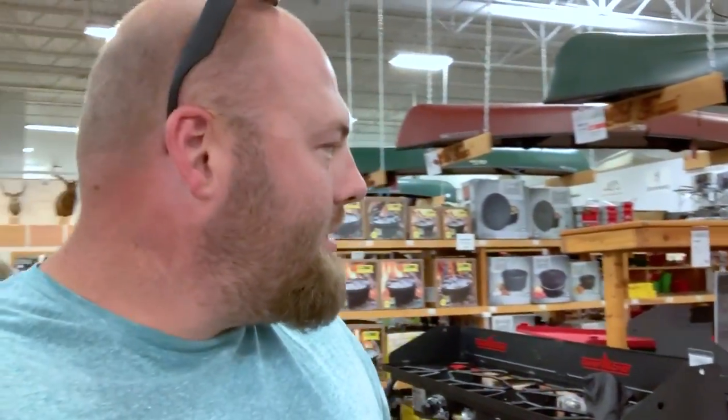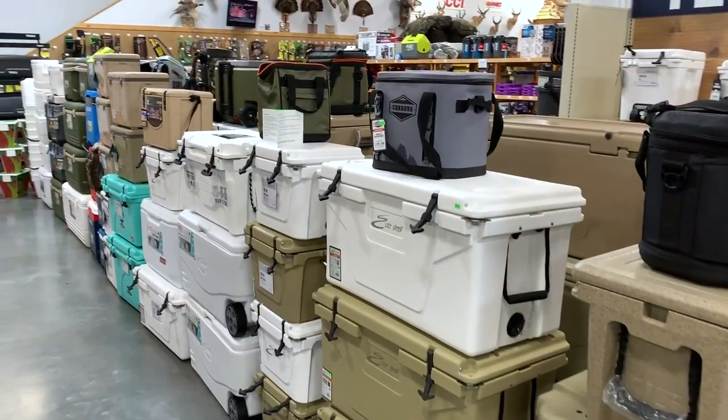Of course, my favorite, I like the Camp Chef cook stove. That's what I use to cook my fish in the Sierras. And of course, I need a cooler because my fridge is out of commission now.